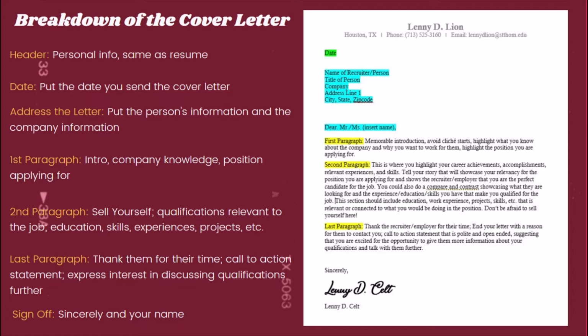And lastly, we're going to thank them for their time. We're going to wrap it up. We're going to have a call to action statement that leaves them wanting to call you, email you, and get further information about it and showcases that you are interested in this position, in this company, and you're ready to move on to the next step. So it's really simple, nothing too crazy. We're just really thanking them for their time, encouraging them to reach out to you, encourage yourself to be enthusiastic about hearing back from them, and that's it.